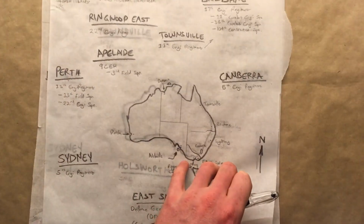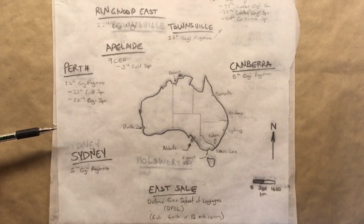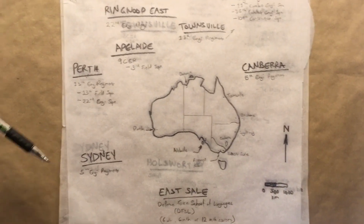Moving on to reserves. Basically, what you need to take away is that every major city in Australia, except for Hobart, has a reserves unit. Anyway, I hope that's a useful rundown of some of the locations and some of the work that gets done.